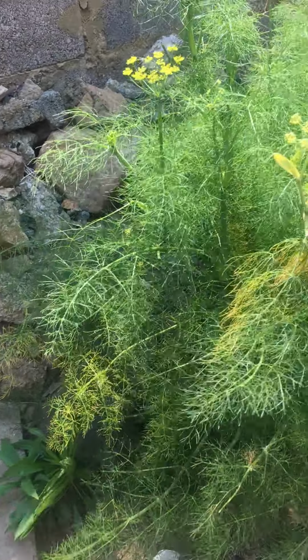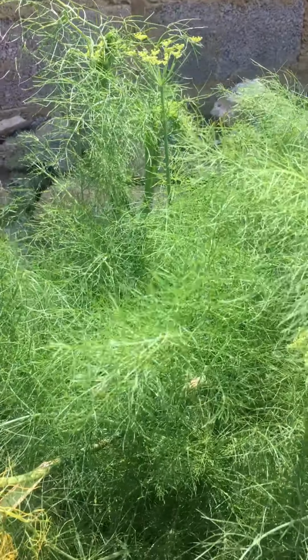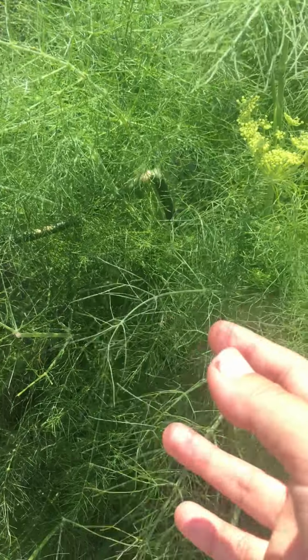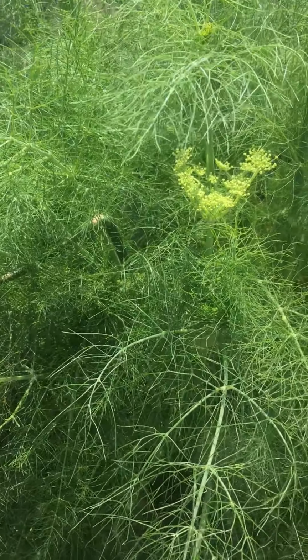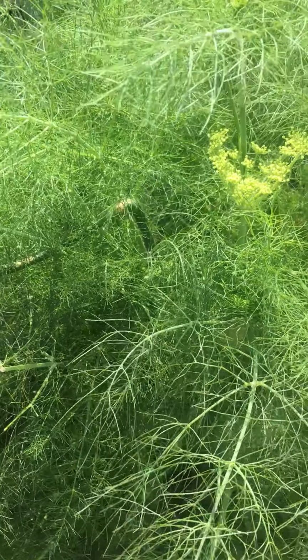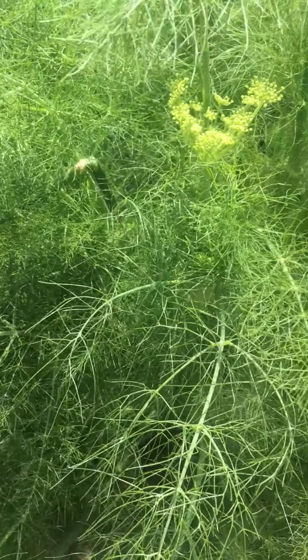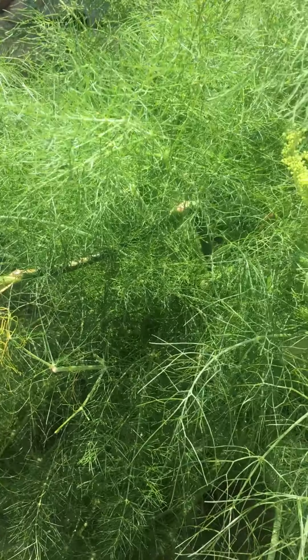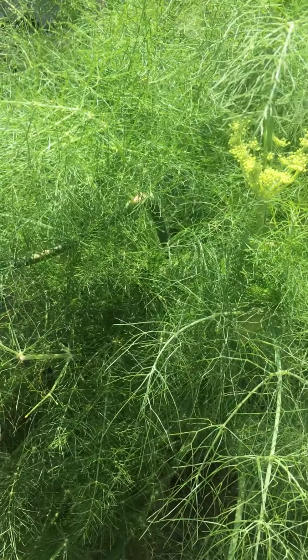This one here is fennel. So I use this one in my digestive tonic as well. It's really gentle for the stomach and it's antiseptic again, and it's a carminative herb. So it relaxes the stomach and it stops the spasms that cause the pain as well. So this one's good for anybody with diarrhea and stomach cramps.